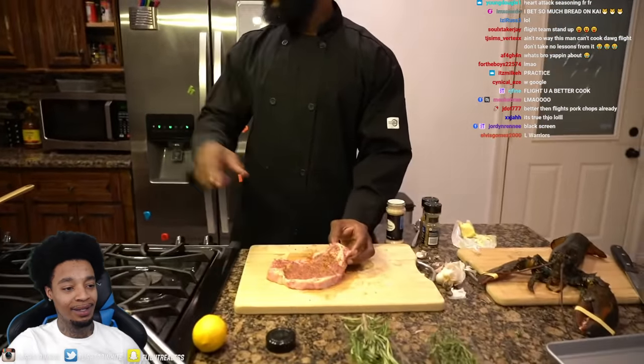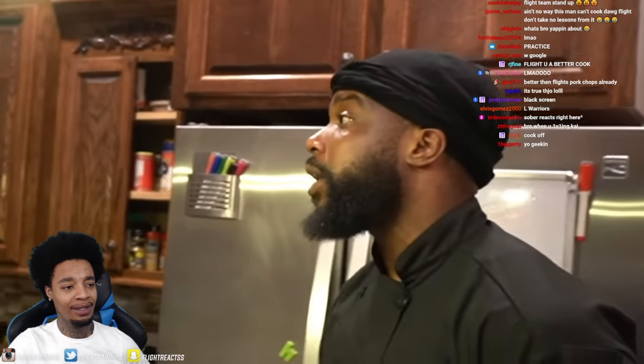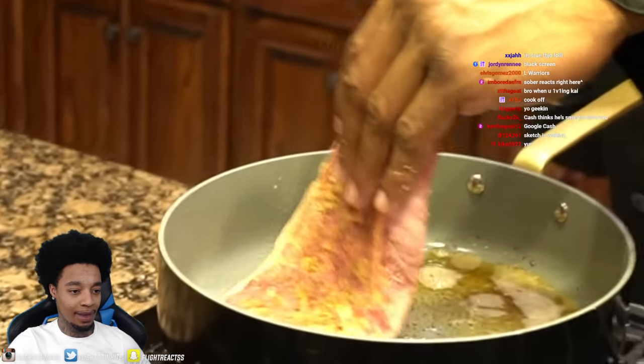Look at all this fat on here, man. You can go to that cattle right down there, where the cows ain't got nothing to worry about. They fat, man. And this is why the steaks got a lot of fat. So simple as that. So now what we're gonna do is put the steak right over here, real simple.